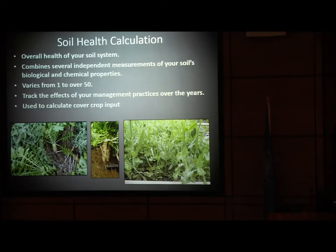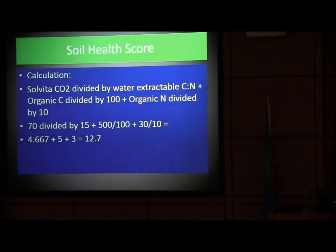and used to calculate cover crop input. So Rick wants this test to be used, take the samples now, or after harvest for planning for your next crop, and then use the score to determine what kind of cover crop you should have. And so I think I got a calculation, and the calculation is not too bad.